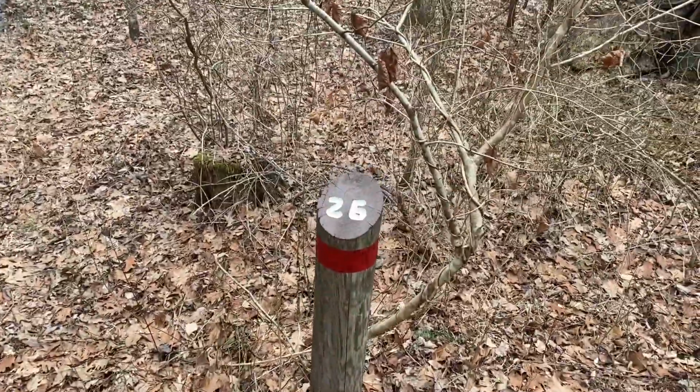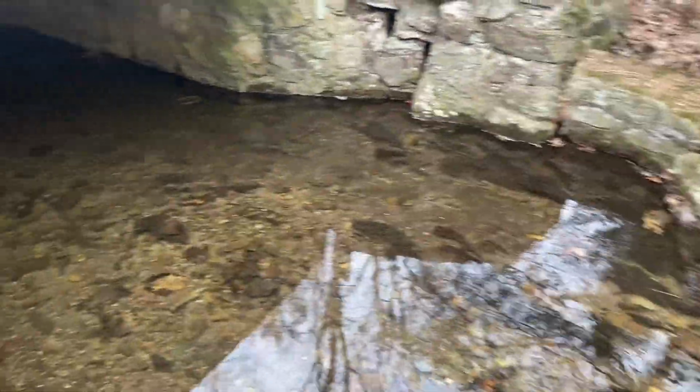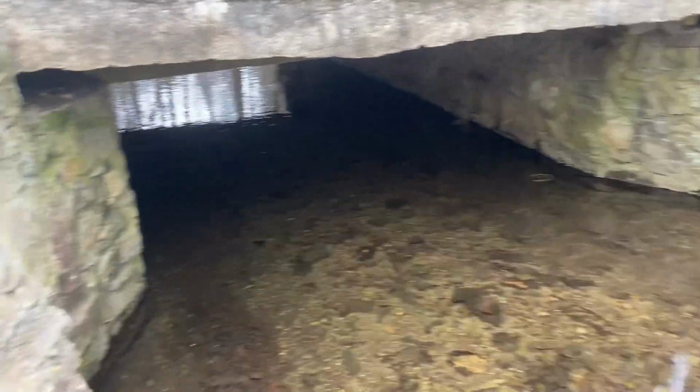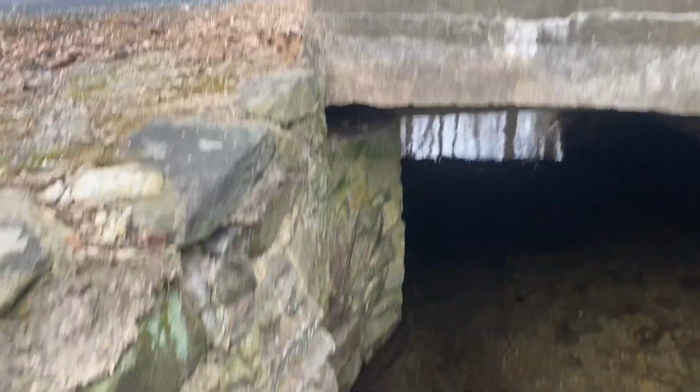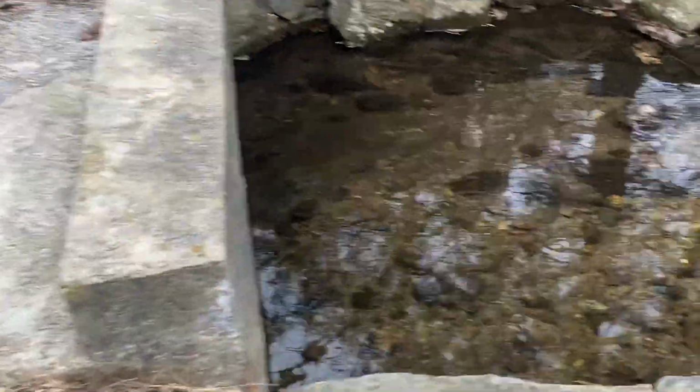Some ways from the camp is Tom's Creek Bridge, I think, 26. And there is, I believe, POW writing somewhere down here. Yeah, right here. I'll try to get closer for you. Here's where a POW wrote on here. It's gonna be hard to see. But right there is another POW inscription.